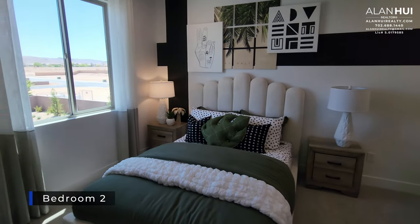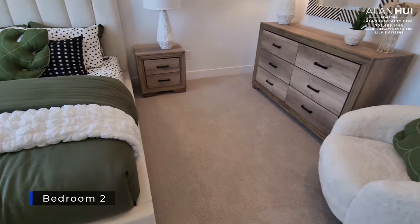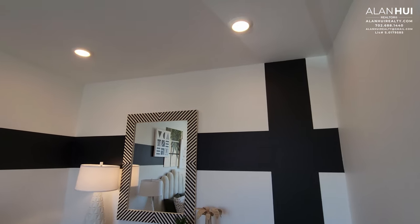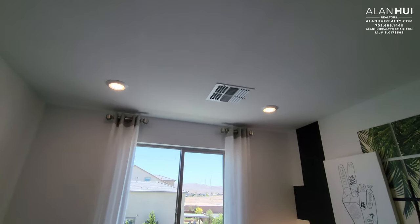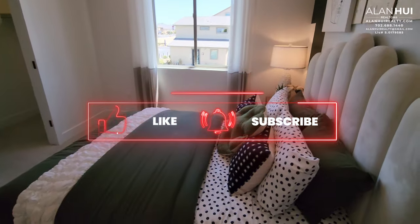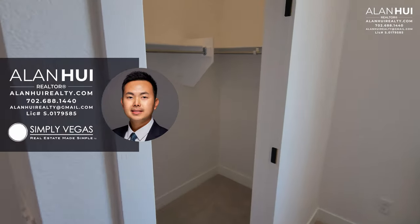Here is bedroom 2, which measures 15.5 by 10. It's more of a wider room compared to the other bedrooms. Bedroom 2 will also feature a walk-in closet as well. This concludes our home tour of the Calico floor plan at Delamar.